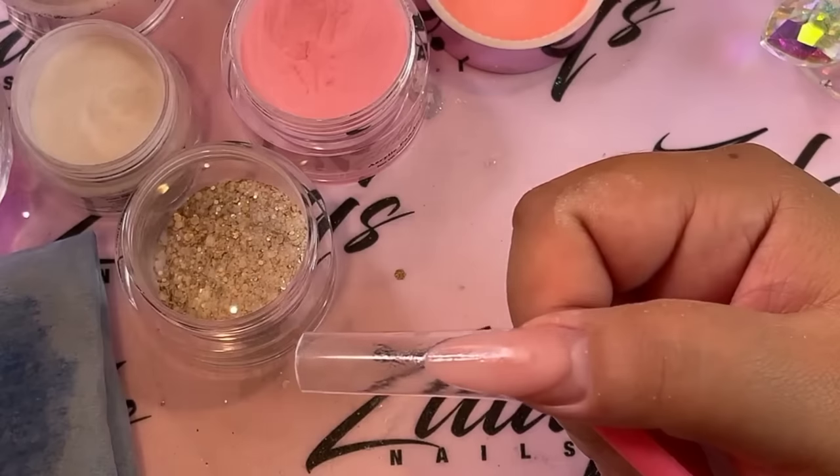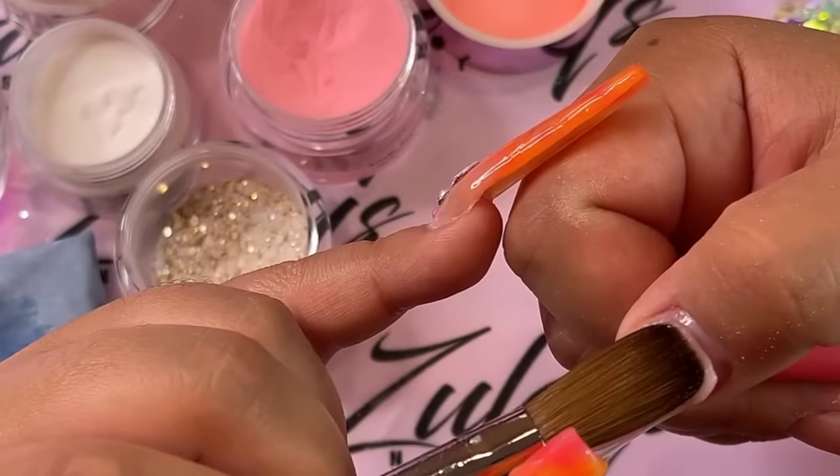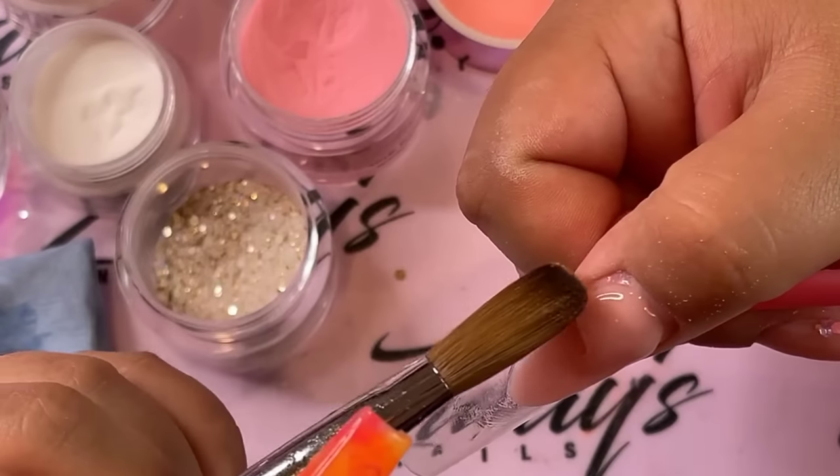Do you have gel on your nail bed? Oh yes, I do. I have a rubber based gel.